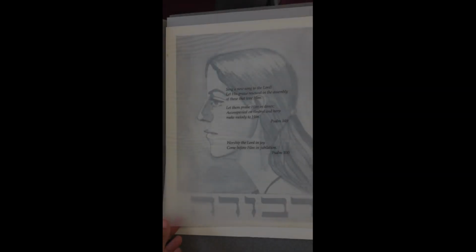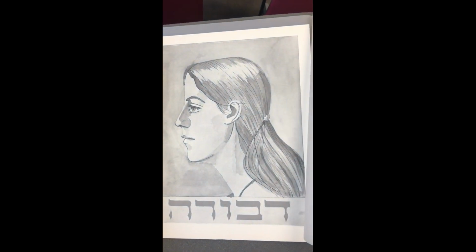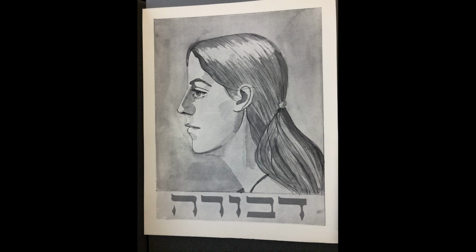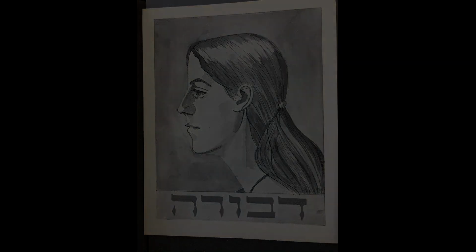This is a limited edition work, meaning that only a specific number were printed. This is copy 5 of 108. It makes sense that only a limited number were printed because this work was specifically created in honor of Deborah Leah Levinson's bat mitzvah in 1972.